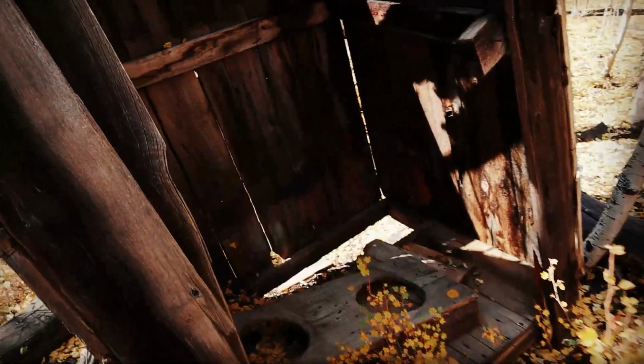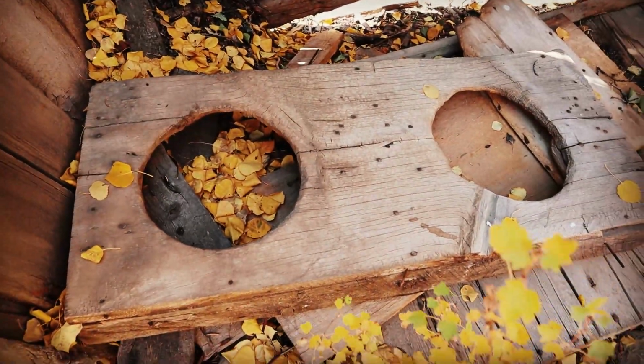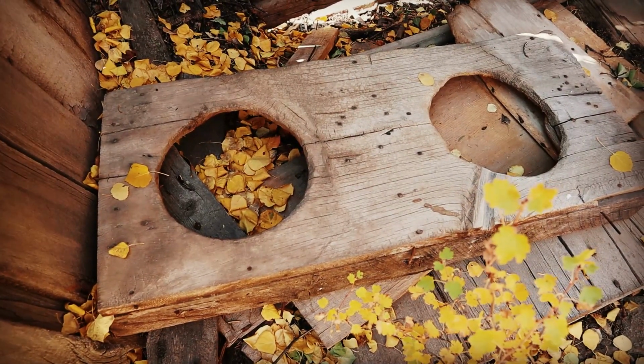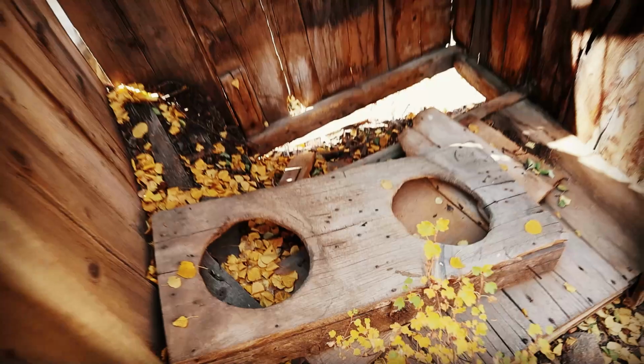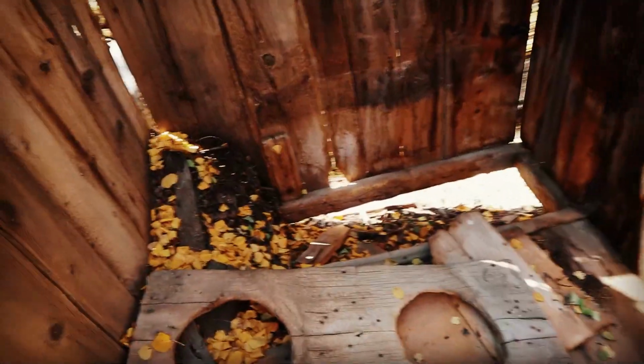Nice. Still got the two-seater. Awesome. That's cool. Side by side. Just in case you ate something you shouldn't eat with the little misses, and you'll have to hit it at the same time, you know? That's pretty neat.